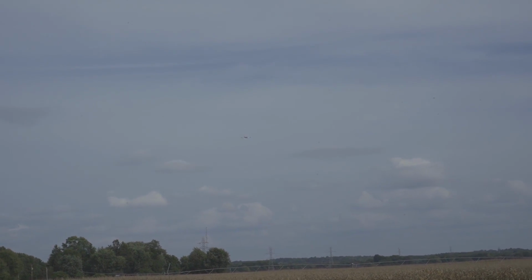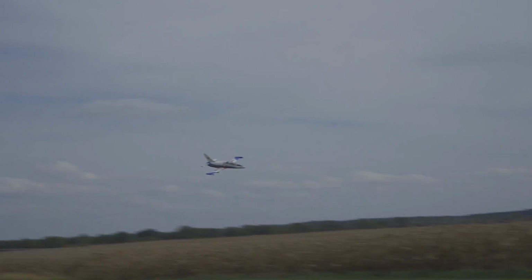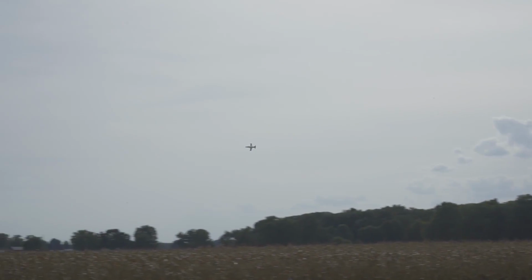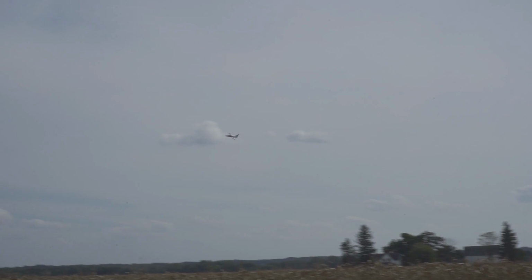Fast pass, Mike. Maiden flight, second pass, full clip. Vertical. Vertical's amazing, actually. Let's see how it slows down.